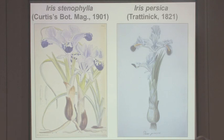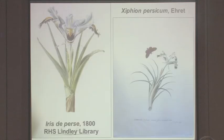The Persica group, very complex, and what was originally in old illustrations from the 18th, 17th, even 16th century as Iris persica is in fact Iris stenophila sensu stricta, including all of these old plates.